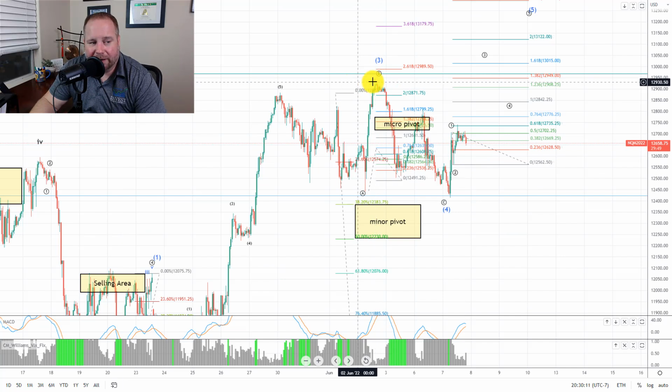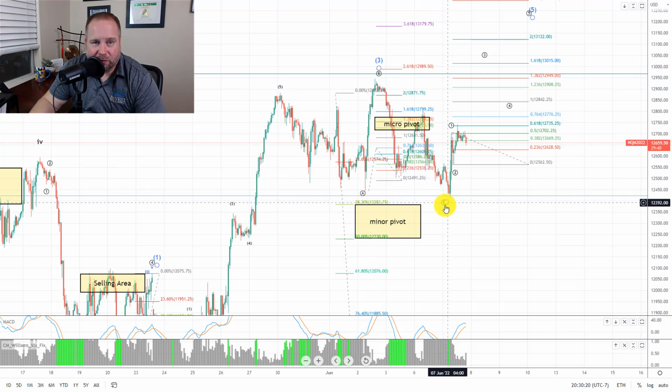Okay, over on the NASDAQ, we have a slightly different setup because remember the NASDAQ did make a new high over here where the ES didn't. So where we have this 3, this is a high that the ES did not make. And then you have a 4 down that tested the pivot, which is perfect. It's exactly what you would want wave 4 to do.